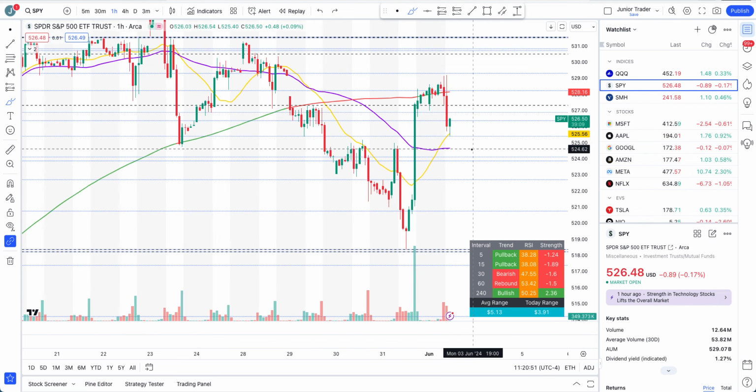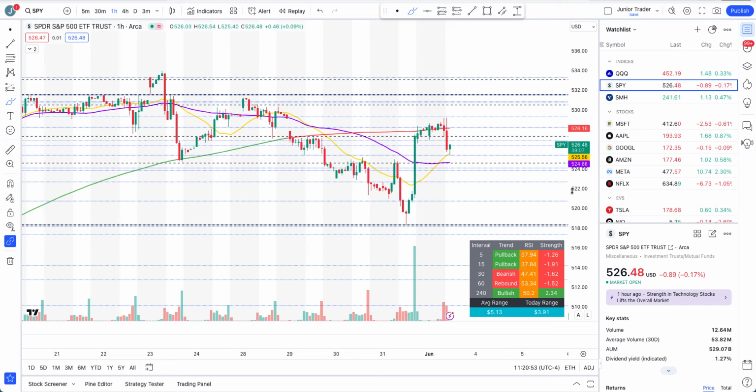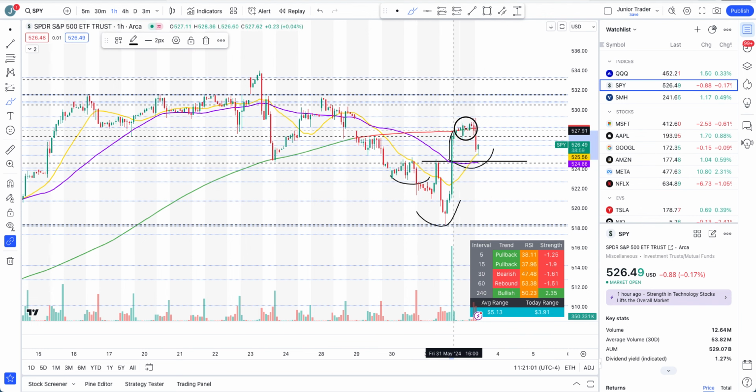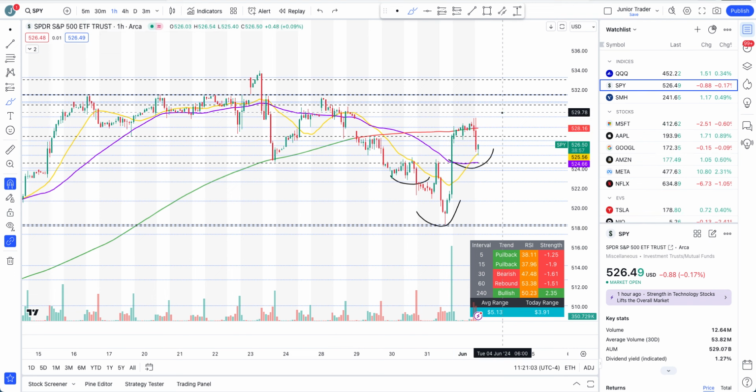As long as we are above 524, this is just structural bullishness. The structure has already changed to the upside. We have gotten out of that area of resistance, and this is just a pullback happening right now.